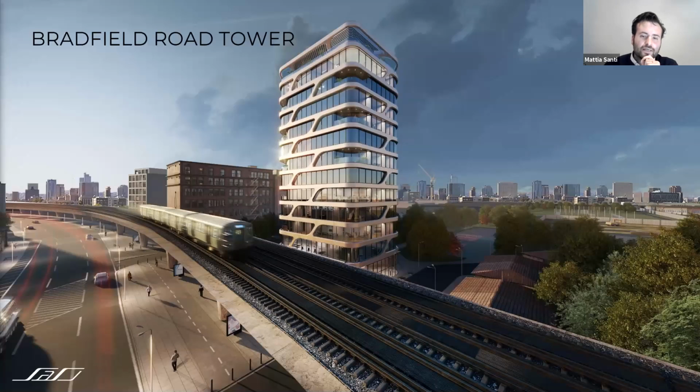One of the last projects I would like to talk about is the Bradfield Tower. This is a recent proposal we developed for a tower in London, and it is interesting in its simplicity. It's an interesting idea to create a mixed-use tower, inspired a bit by recent events that affect everyone, in which many people are working from home, and it requires us to rethink the way we inhabit and live our spaces, our homes.